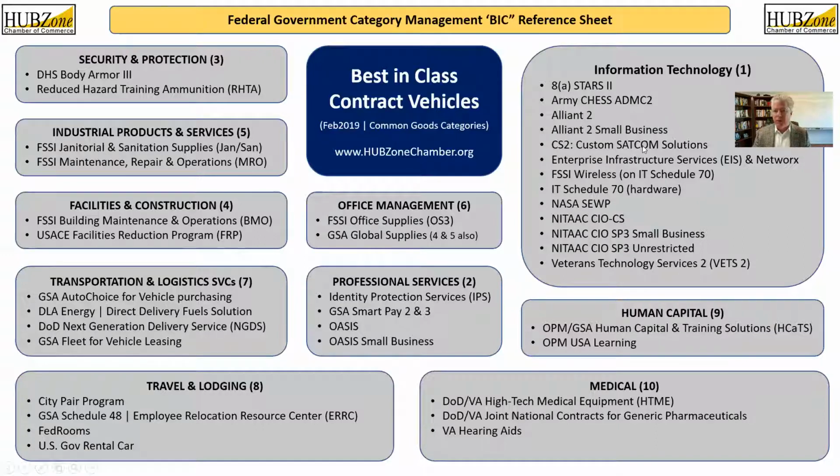So I'll give you an example. Army Chess, you'll see me go in there in a minute. This ADMC2 is the best in class contract vehicle out of Army Chess, but Chess has lots of contract vehicles. And so this is just one of them, and it's not telecom. The one coming out of Chess that I like at the moment is ITS something 3. And we'll look at that in a minute.